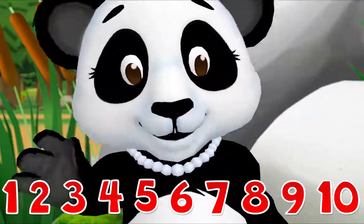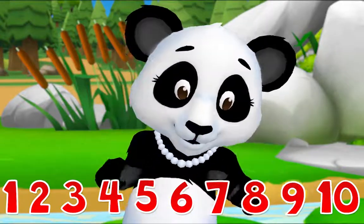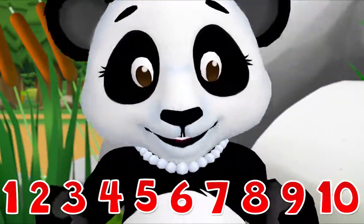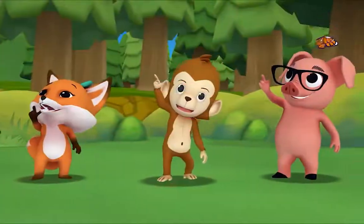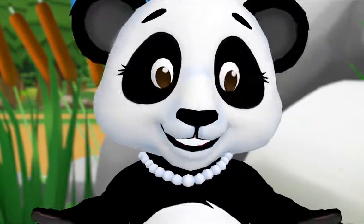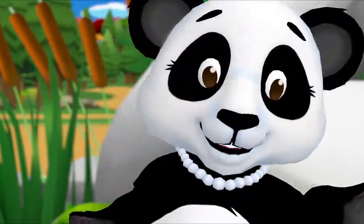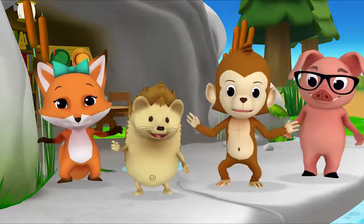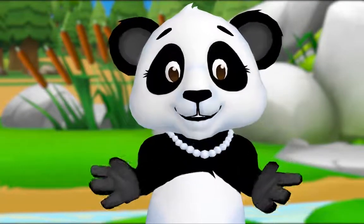Now let's count some more. 5, 6, 7, 8, 9, 10. You're doing great. When we see some flowers or butterflies or stars, we can look for things to count.